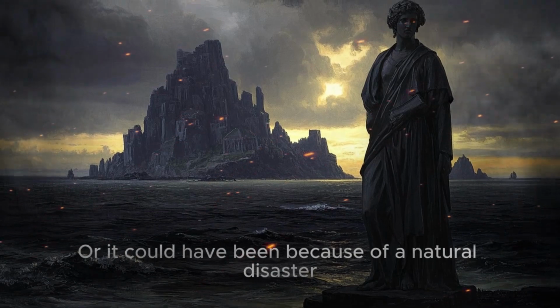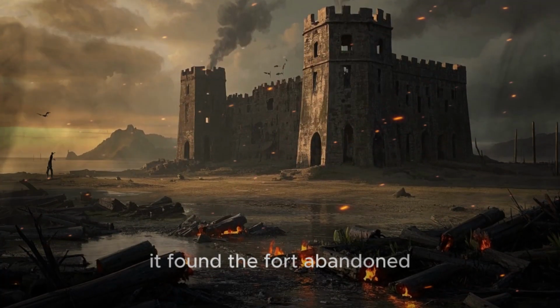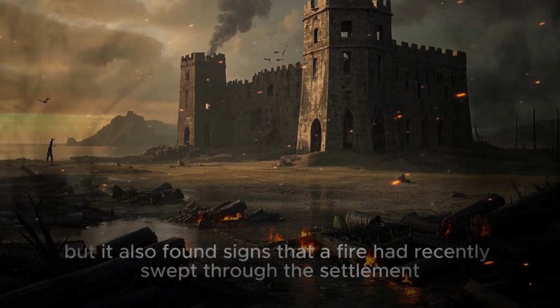Or it could have been because of a natural disaster. When the relief ship arrived, it found the fort abandoned, but it also found signs that a fire had recently swept through the settlement.